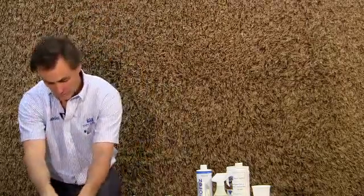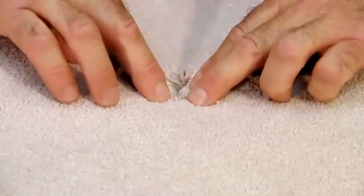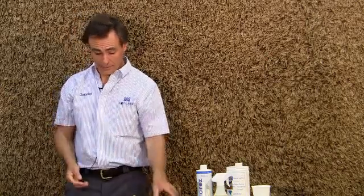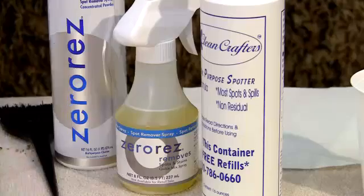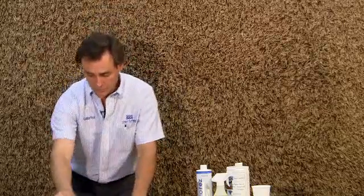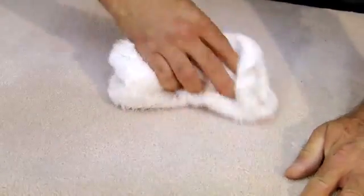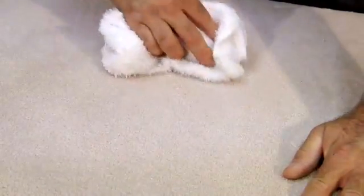And you can easily see that by pulling fibers apart, and then you can see that for the most part the fiber is clean. It's just the tip that has that stain. And sometimes one of the easiest ways to remove that is to use any carpet cleaning solution and just wet a towel and just kind of gently rub the surface of the carpet. Don't need to use a lot of force, just gently work the area. And that, for the most part, should take care of the problem.